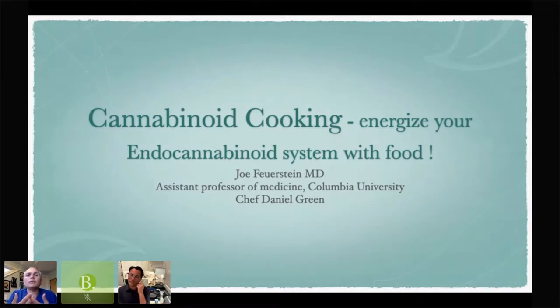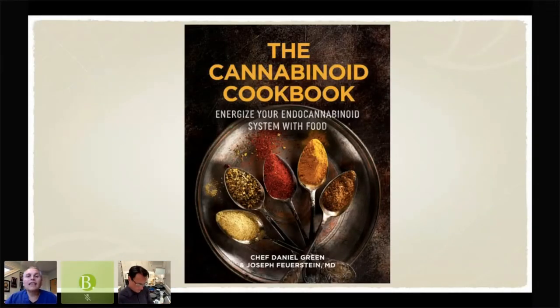So what we're going to do is go over a little bit so we understand what we're talking about. And then Chef Daniel is going to take us to the kitchen and show us some of the recipes. And I'm going to highlight the star ingredients and why we would want to put emphasis on these ingredients to do what's called cannabinoid rich cooking, because that's what we're trying to do here.